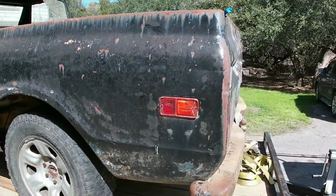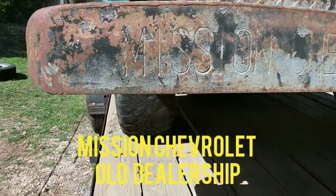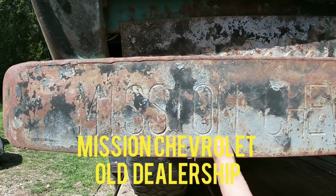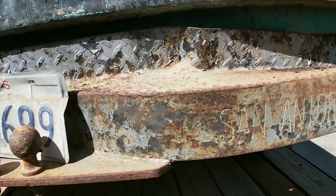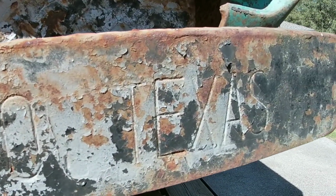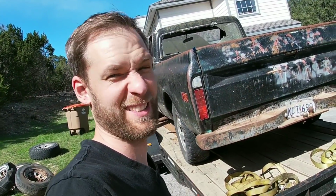I'll show you around the back here. And I'd like to look up this gas station, see what we got, but just the original bumper, it's pretty cool. It says Mission Chevron Inc., San Antonio, Texas. That just doubles the value of the truck in my opinion. It's an ugly bumper, but it's pretty cool.